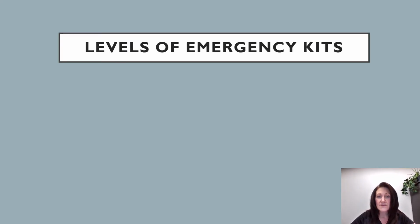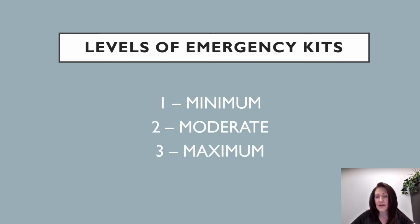So there are levels of emergency kits. Like I said, there are minimum, moderate, and maximum. And you get to decide what works for you. Maybe you want a minimum type water filter, but a maximum type container to put your kit in. There are variances in every part of your emergency kit.